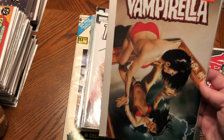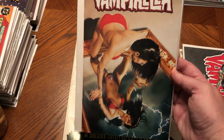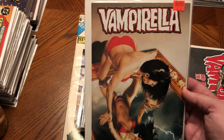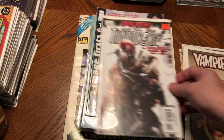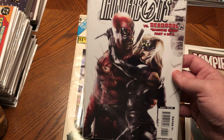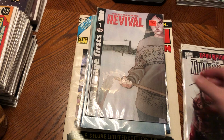This Vampirella cover, I had seen it for a while. I think it goes for quite a bit of money online. I think it's pretty rare. I'm not sure of the issue number, but I got it for $3.25. I thought that was pretty much a good deal. I picked up this Matina cover of Thunderbolts, number 131, featuring Deadpool. Thought that was an awesome cover.